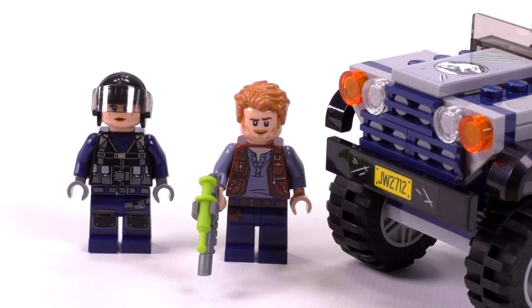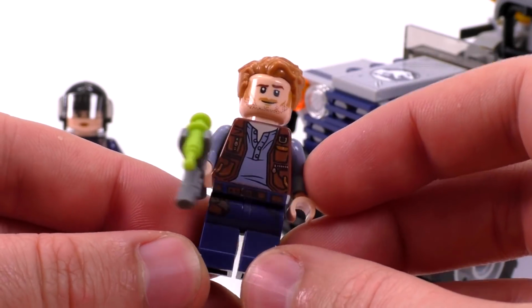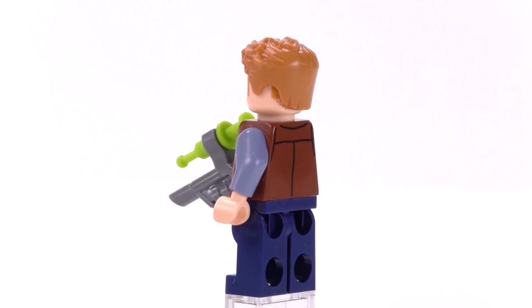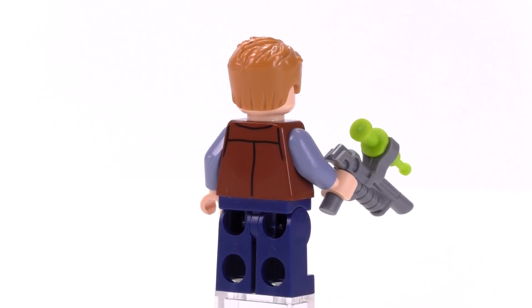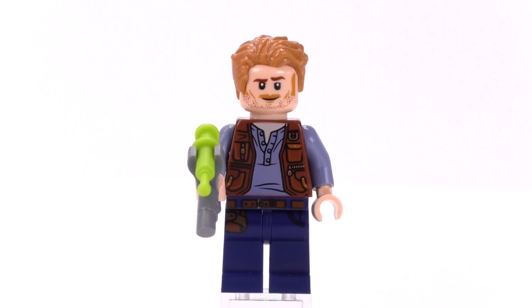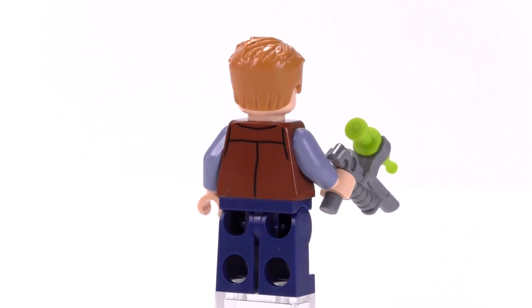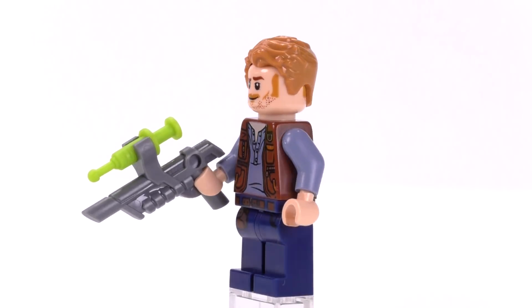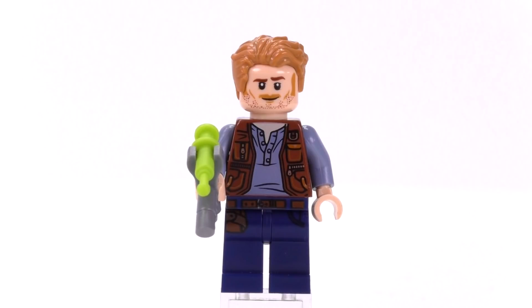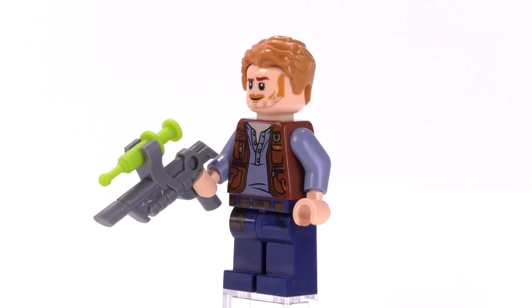So let's take a look at Owen. Owen has a pretty decent print that shows off the sort of sweater shirt thing that's halfway buttoned up the chest, and around it is wrapped with a brown vest that is made apparent with the brown piece used as the torso. And you can see the shirt print printed onto the front that matches up with his arms. A bit of copper detailing was used to highlight some of the chains and stuff on the front there, which pops pretty well.